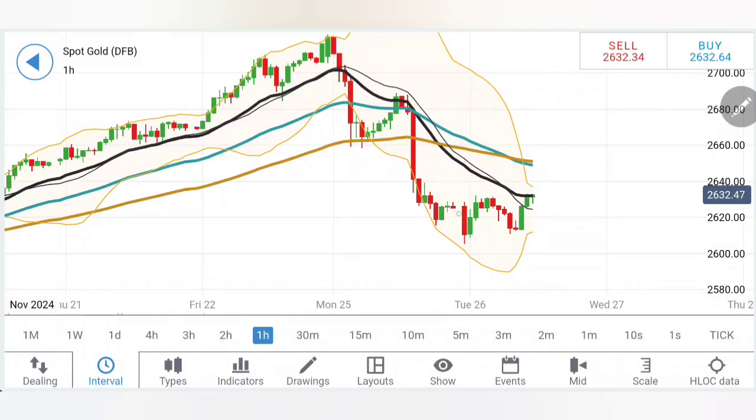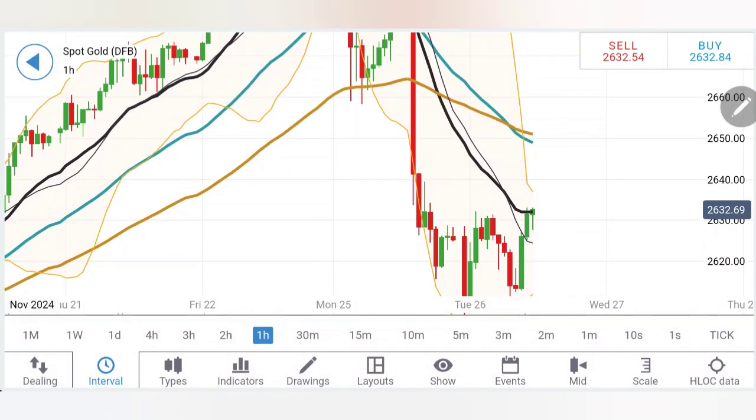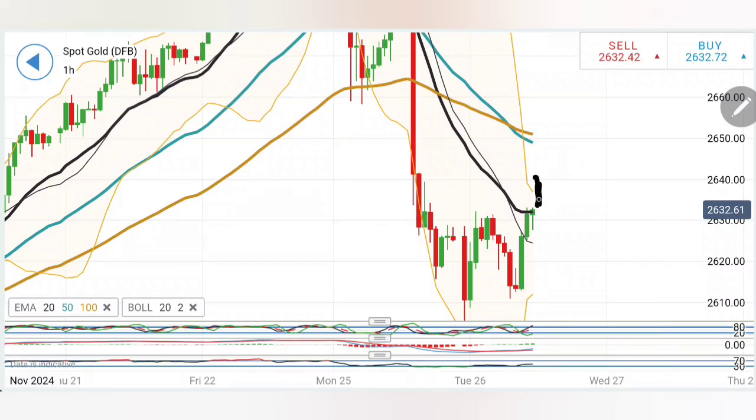First, let's have a look at the hourly chart. See what has happened so far. It has waited for the 20 period to come down. It has seen a dip here, and you can see it is delivering slightly higher highs, higher lows. It is under retracement, that is very clear. Now, the 20 period moving average is giving it a good resistance here. Let it stay above, let it close above the 20 period moving average and move towards 2640.